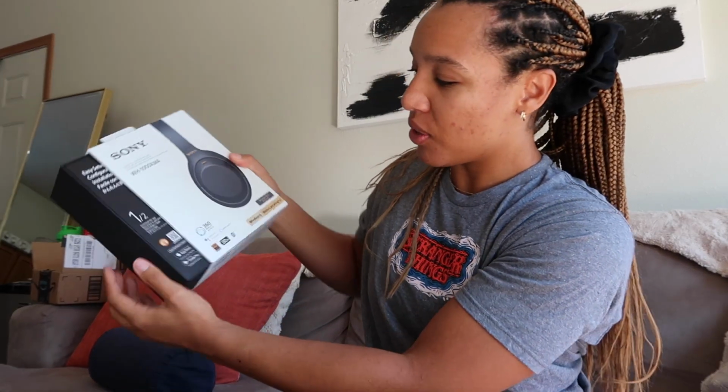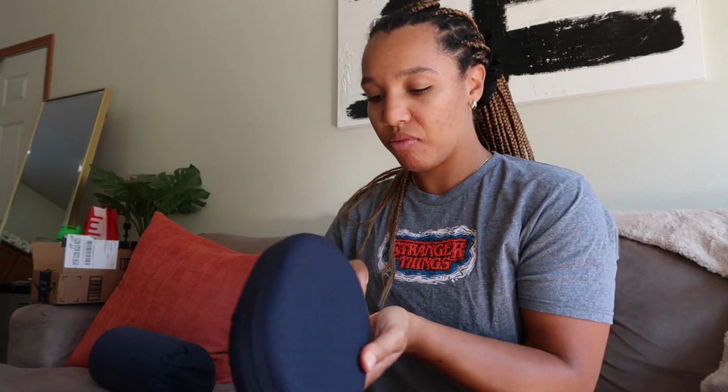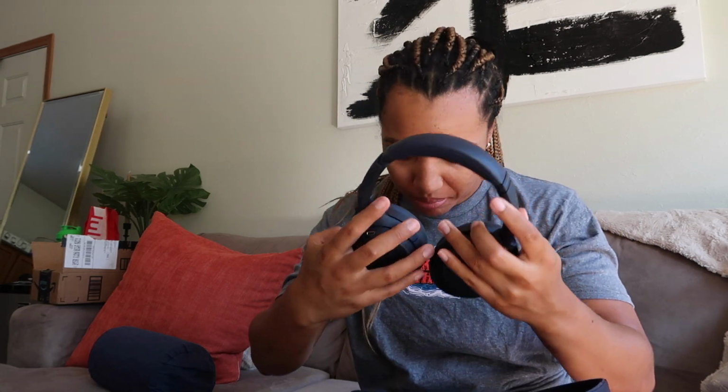Oh. So it slides open like this. Ooh. Comes in a super nice case. I wanna take these to the gym. Hopefully they have a little bit of a charge. Wow, the case it comes in is super luxe. Oh, baby. All right, I'm gonna try these out at the gym.